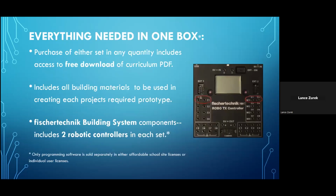Easy enough. And once again, everything you need to conduct the program, except for the software, which I'll tell you about how to get, and again, it's free, is included inside of each box. Access to the free curriculum download is included with the purchase of each set, and also included are all of the building materials which students will use in the creation of their prototypes.